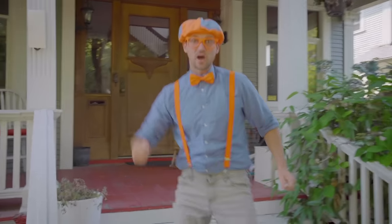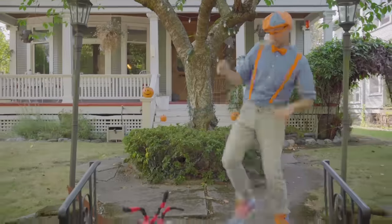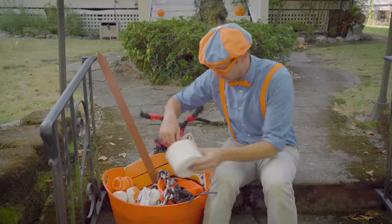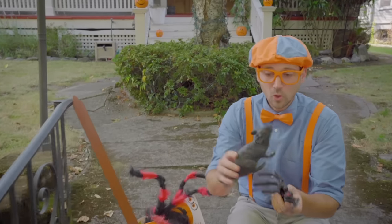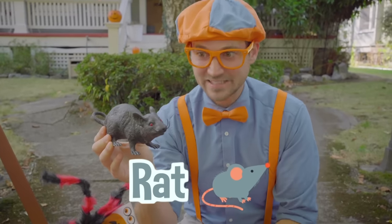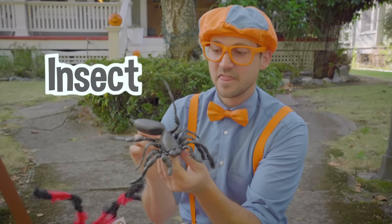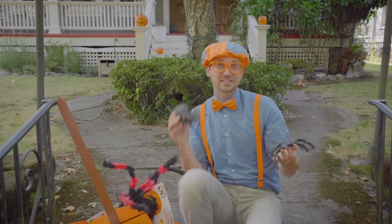All right, let's go see what other decorations we have. We have a lot more decorations. All right, let's see. We have some toilet paper, we have some cones, we have a chain. Ooh, look! What kind of animal is this? Huh, yeah, this is a rat. Whoa! And what kind of animal is this? Wait a second, it's not an animal. This is a giant insect. This looks like a spider. Ooh. Okay, these are just toys, but let's go put them on the porch.